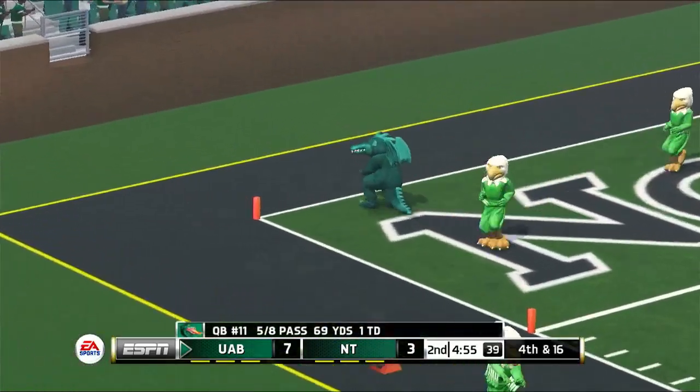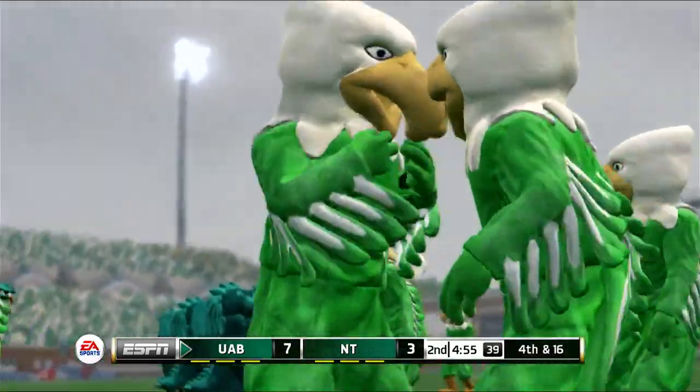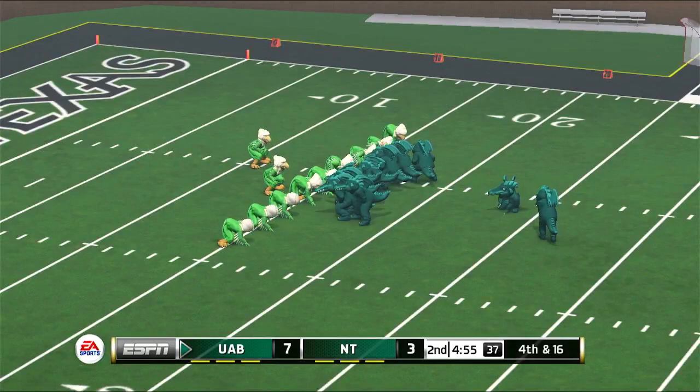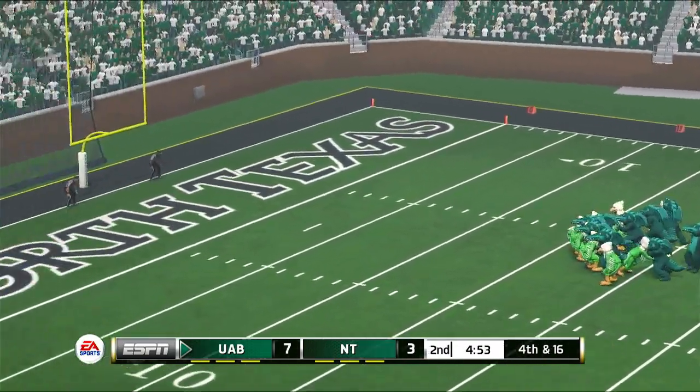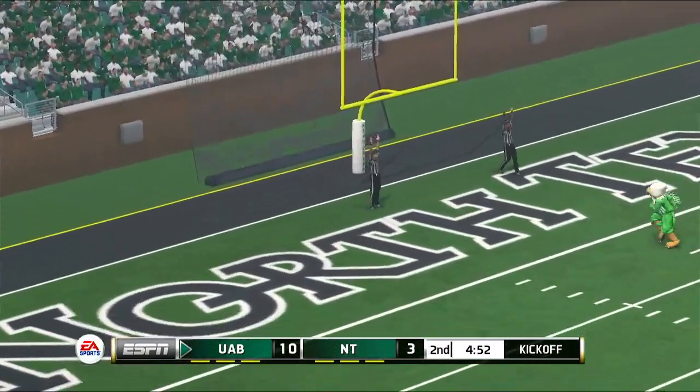Strike to his receiver. No good. Pretty good effort here by the quarterback in trying to squeeze that ball into a tight spot. Yeah, I know it was incomplete, but he didn't have too many other options. They'll line it up for the field goal. He gets it up, and it clips the uprights.